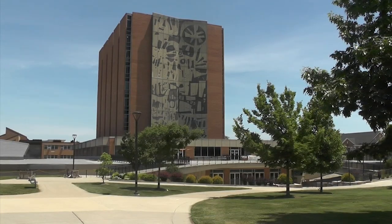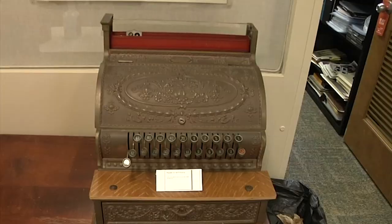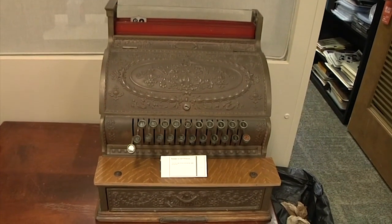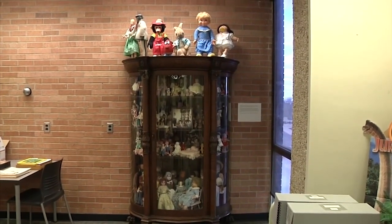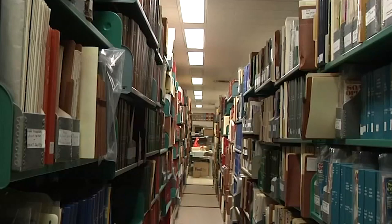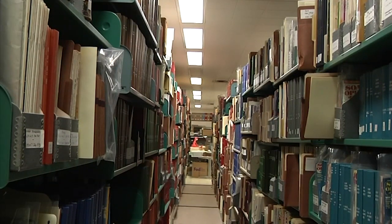The Jerome Library here at BGSU houses the original popular culture repository, the Brown Popular Culture Library. Founded in 1969, the Brown Popular Culture Library has been assisting the Bowling Green community and its students on a wide range of subjects for over half a century.